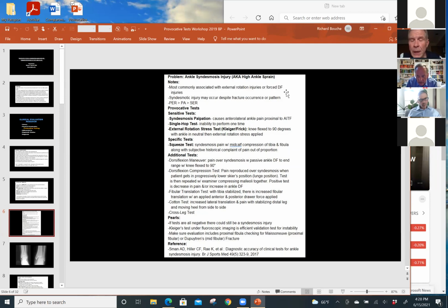So the first thing I would do if someone just walks in and says, I injured my ankle, that's where the history comes in, because that's going to dictate what the physical exam and the rest of the workup is going to look like. So this patient comes in, and you can see there on the screen, it's mostly associated with external rotation injuries or forced dorsiflexion injuries. And we're all familiar with ankle fracture mechanism, the Lauge-Hansen and the Weber classification, and there you see it. Pronation, external rotation, pronation, adduction, supination, external rotation.